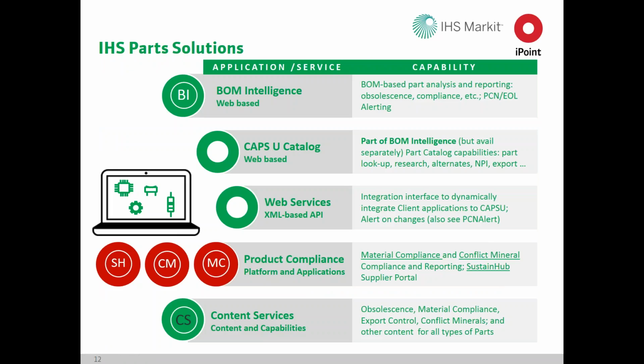There's several ways to access our reference databases. We have native tools to provide a catalog, a lookup, so part-by-part research and finding alternative parts for electronics of interest. We also have a BOM-based application, so our users can upload bills of materials, actually go through a part cleansing exercise and do very detailed obsolescence analysis and generate other sophisticated reports.